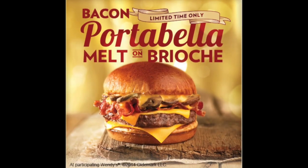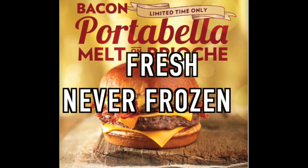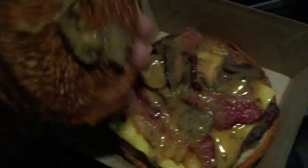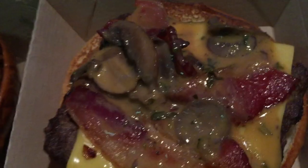So I got the new bacon portobello melt on a brioche bun that's fresh, never frozen, which is actually true, I just found out. All right, well, I can't really complain with the presentation here. It looks really good. Could have used a few extra mushrooms, but for $4, can't really complain. All right, one bite for the health of it. Yeah, I tell you guys, this is good, man.